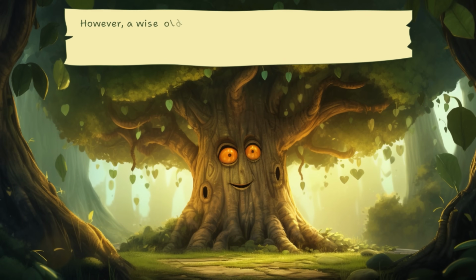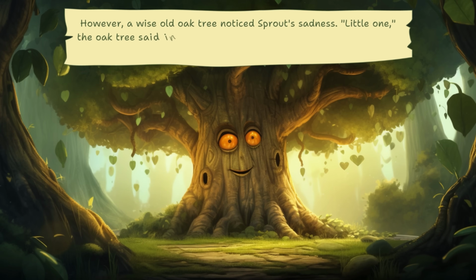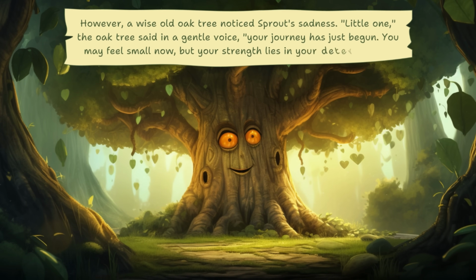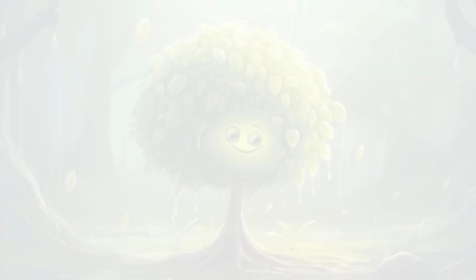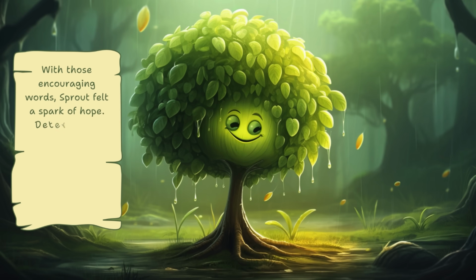However, a wise old oak tree noticed Sprout's sadness. "Little one," the oak tree said in a gentle voice, "your journey has just begun. You may feel small now, but your strength lies in your determination." With those encouraging words, Sprout felt a spark of hope.